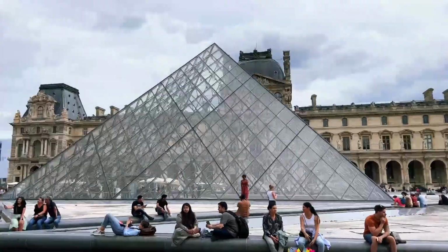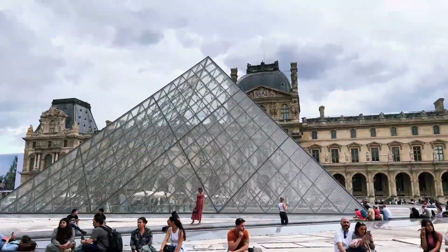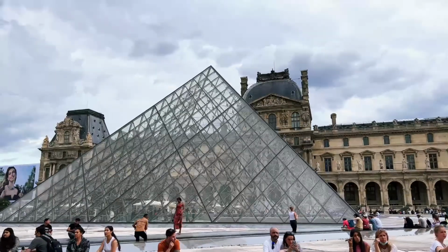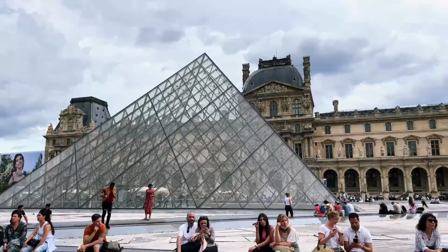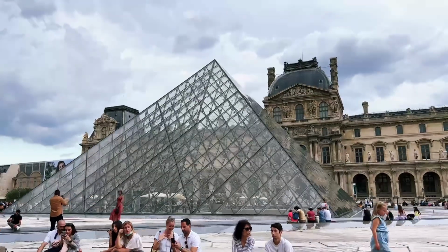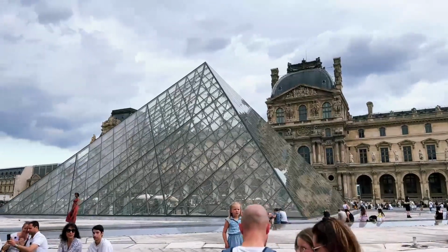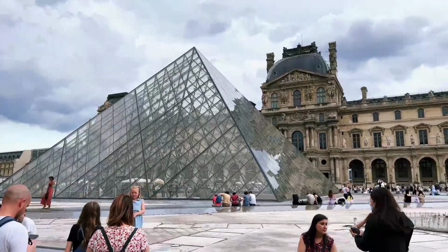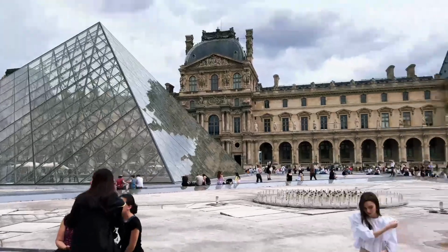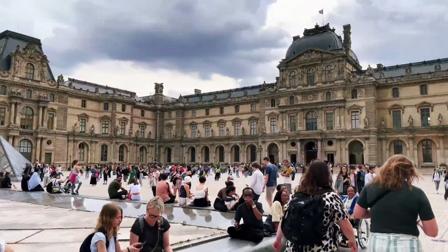JA says, Pirámide chiposa. A cheap pyramid. They probably spent a lot of money. JA, yo más seguro gastaron un montón de dinero construyendo esta pirámide. So, no es tan chiposa. Puede ser que se ve chiposa, pero no es tan chiposa en términos de dinero gastado. So it might look cheap to some people, but they spent a whole lot of money on it.